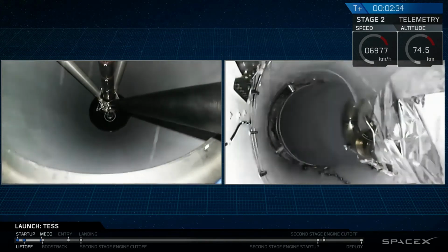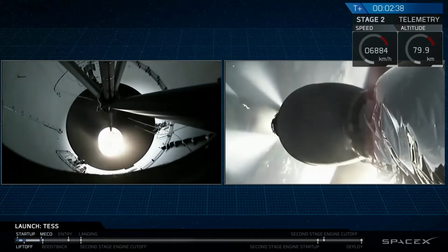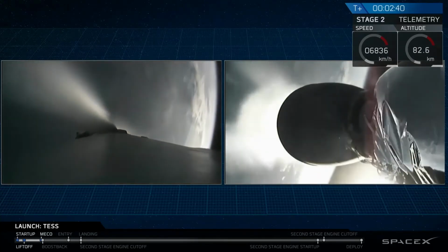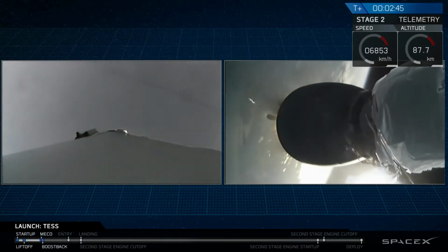MECO. Stage separation confirmed. Stage 1 is out of its foot. MVAC ignition.